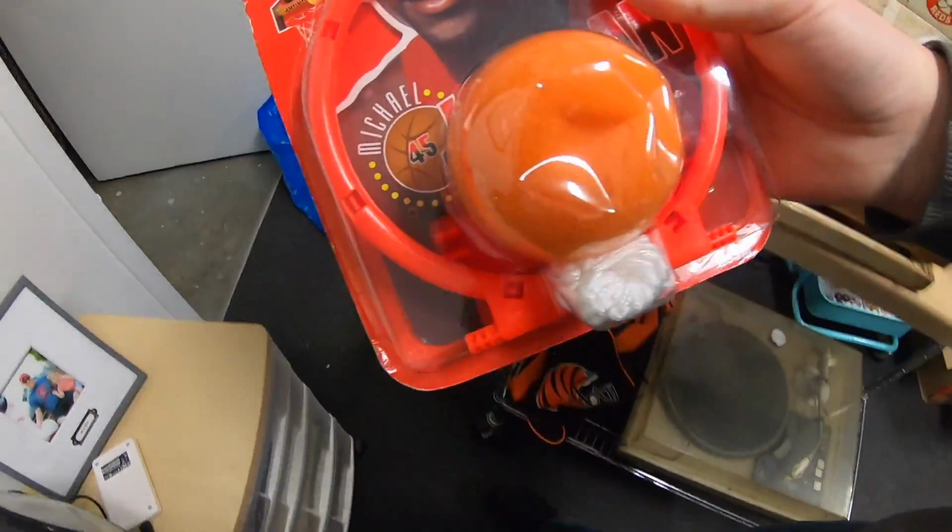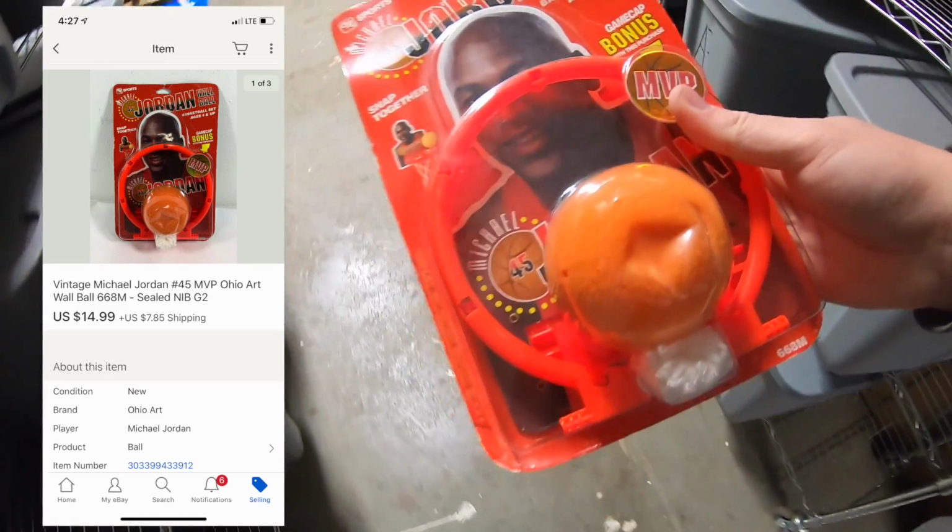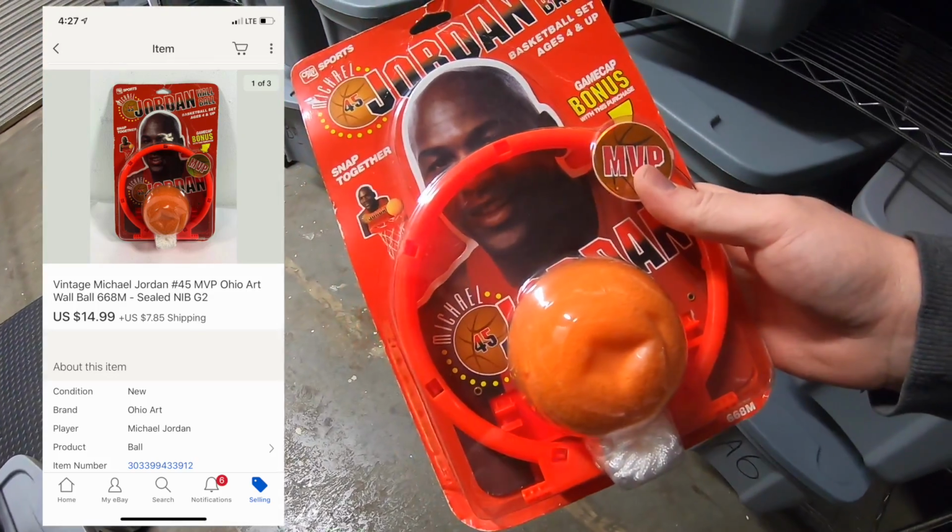Okay, next thing is actually in a bin that I was working in yesterday. Sold pretty quickly. This is a Michael Jordan wall mount little basketball hoop. This is in that bulk buy I just recently made, and it sold for $14.99 plus shipping.